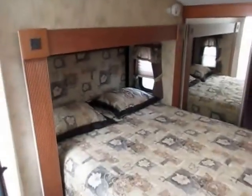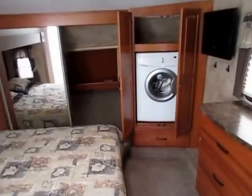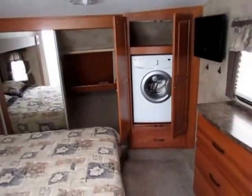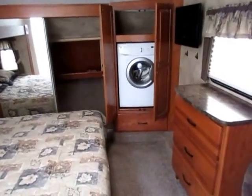Pardon the spinning you around here. We've got a queen bed in the slide, full wall-to-wall wardrobe, and did you notice that they already have the washer and dryer in here? A lot of folks inquire about that. It's something that not a lot of folks want to get into, but if you don't have to deal with it and it's already there, awesome.